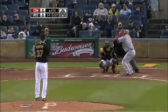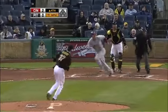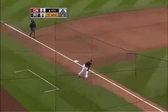Well, there is a second part to this trivia question. What city was that Crosley Field in? Dribbled foul. How about the home team that day?